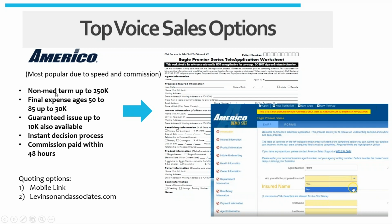They also have a non-med term product. It's called HMS term. It's a mortgage protection term, and I screenshotted that in front as well. So you can see that they have an EApp or tele-app option as well. And at the end of that application, you can decide if you want to collect the signature by voice or by email. That's on the term.